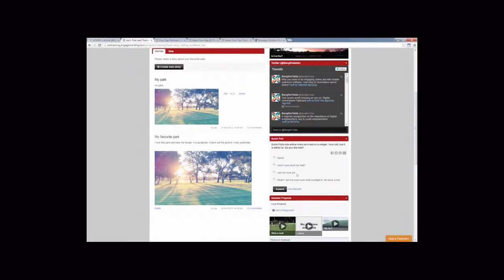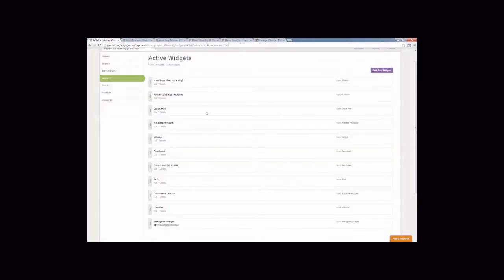So with quick polls, as I said, you can either have it on the right as a widget or on the left as a tool, but you can't have both. So there's a bit of a choice to make. So that's really all there is to the quick poll. It's really, as you can see, quite nice and easy to do.